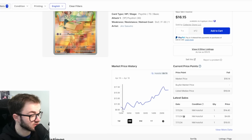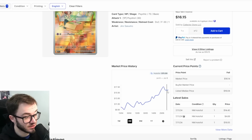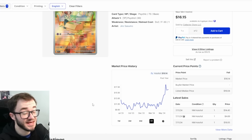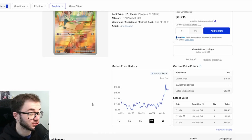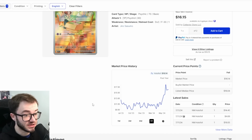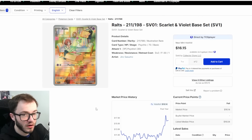Over the past 3 months, this went from $9, $10 to $16, went to a high of $17. Over the past year, it is the highest it's ever been. And this is what I'm saying. Scarlet and Violet base, people don't really care about it. But there's room to make gains from picking up cards from that set. It went so cheap because everybody was opening it. There was a ton of product around. It was super cheap to open. And the pull rates of the early Scarlet and Violet aren't that tough.